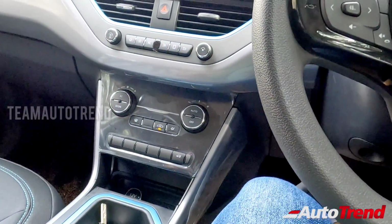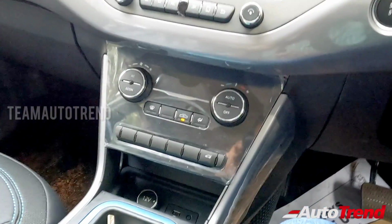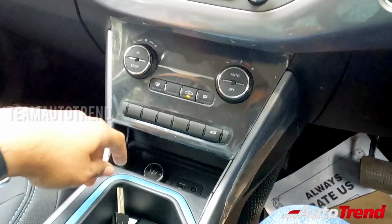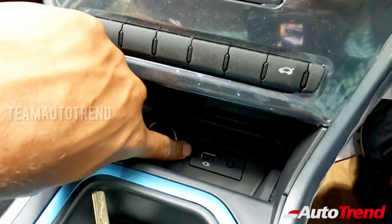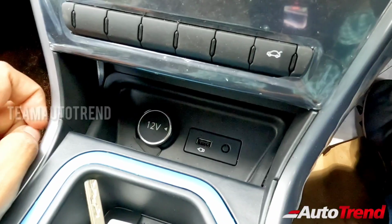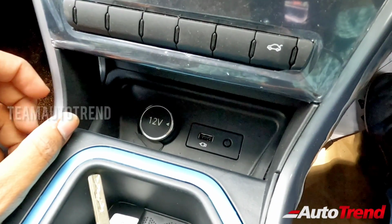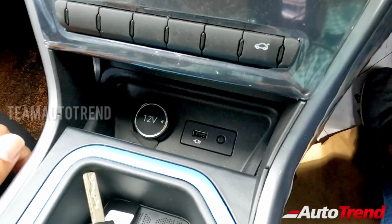Then coming lower down, as you can see, this car does not have front fog lamps, neither does it offer a rear windshield wiper or rear fog lamps, which is understandable. That said, you can still see this rather nice and robust looking 12-volt socket cover, which is exclusive only for the EVs, whereas the regular petrol and diesel Nexons don't get this sort of cover. Instead, they get only a very cheap looking rubber flap.